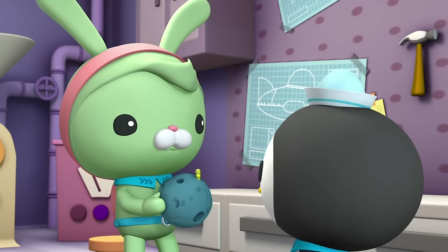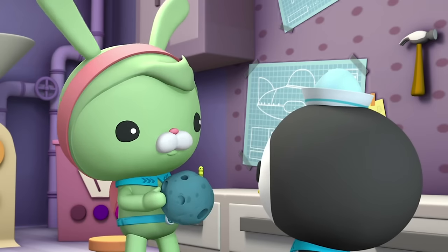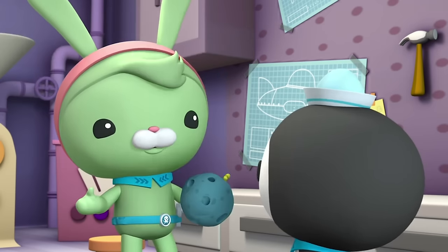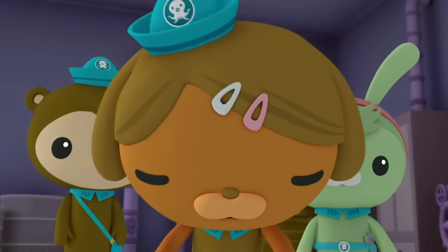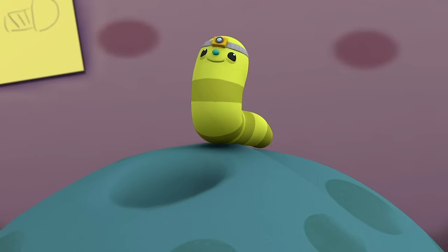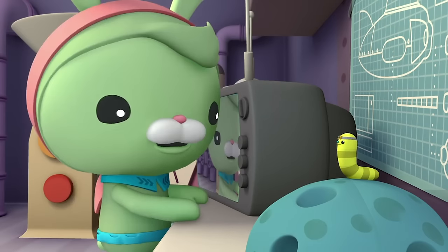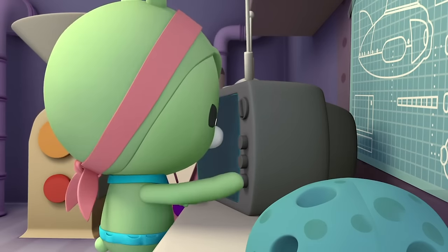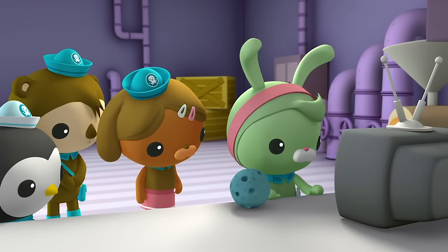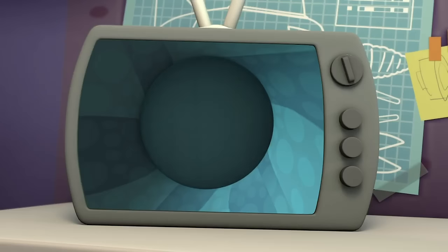You know, we've been looking at this problem from the outside. But we need to take a look from the inside. I bet Dashi can help us. With this tiny video camera, we'll be able to see your tunnels from the inside. I call it the worm cam. Ready? Ready! Dead end. The holes are still not lining up. Another dead end.